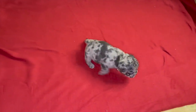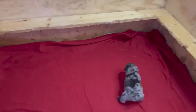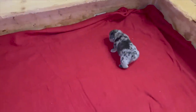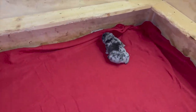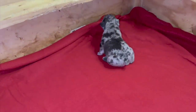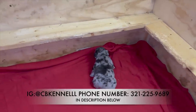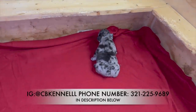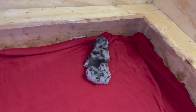All right, Cbkennells family. So I took all the heating pads out of the welcome box. My cage should be here, I think, tomorrow. I got this Merle boy available. This is the last Merle boy available, looking for a home. Everything else is spoken for besides the raffle puppy.